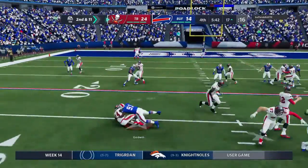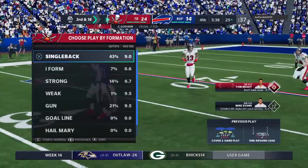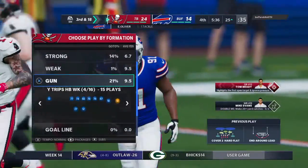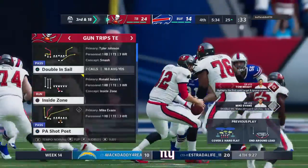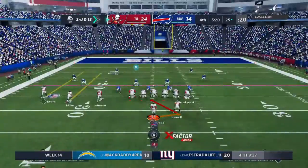Oh, now Godwin with a chance to run it. I don't think anyone in the building was fooled right there, as that one is going to blow up in their faces. They'll wind up losing 7 yards on the play. And they're going to be staring at a 3rd and long here.